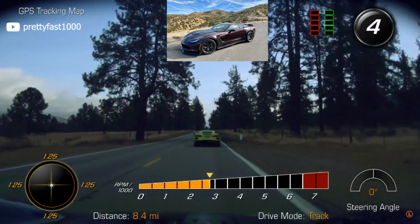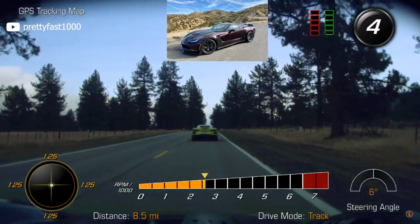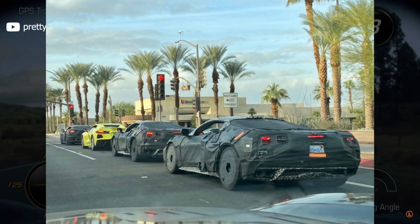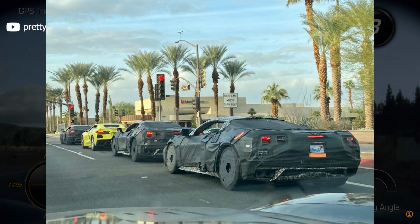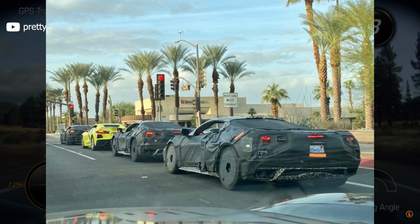Luckily, Joel has also provided us with photos once the prototypes have stopped. And I would say that these are indeed the most telling. From what I can see, these are definitely wider than standard, and the rocker panels are the first indication. They seem a little bit more aggressive, but it could just be the camo playing tricks on my eyes.